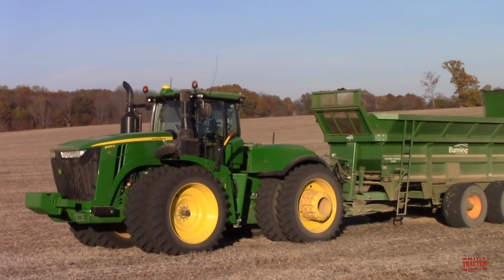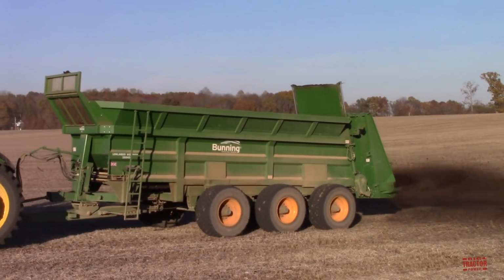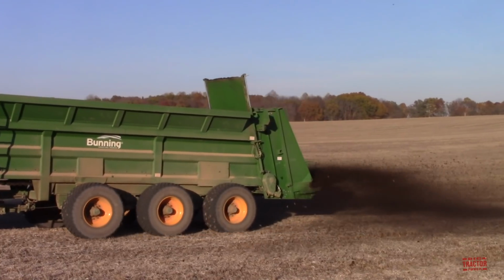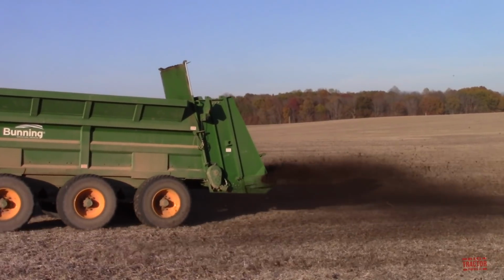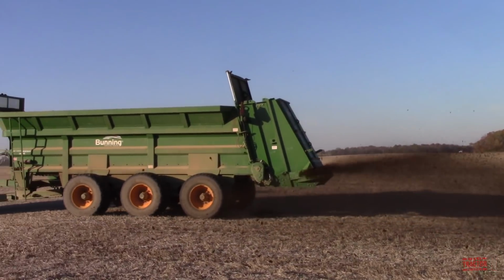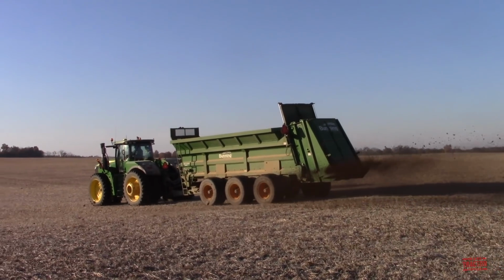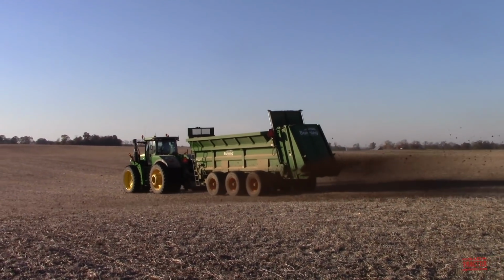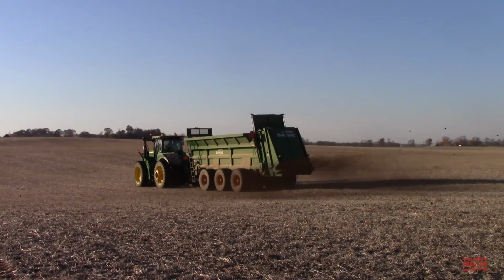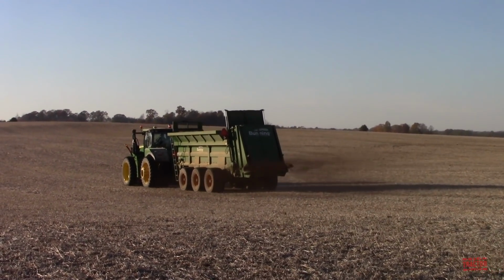The flagship spreader on this farming operation is a Bunning Lowlander wide-body 350 triaxle spreader. It carries 42 tons of material. It uses vertical beaters to apply the chicken litter in a 60-foot wide pattern. It's operated by a 470 engine horsepower John Deere 9470R articulated four-wheel drive tractor.